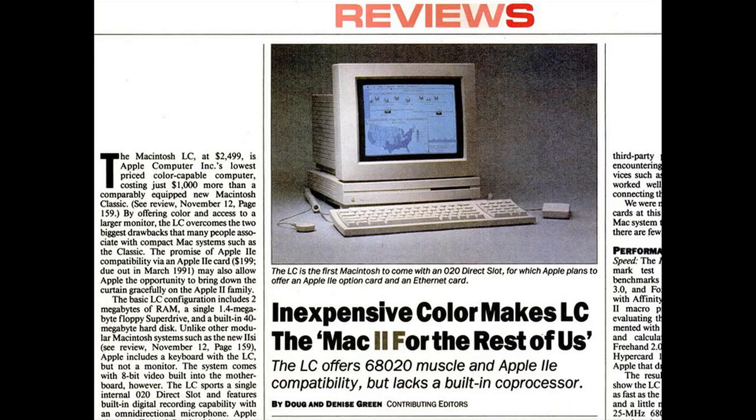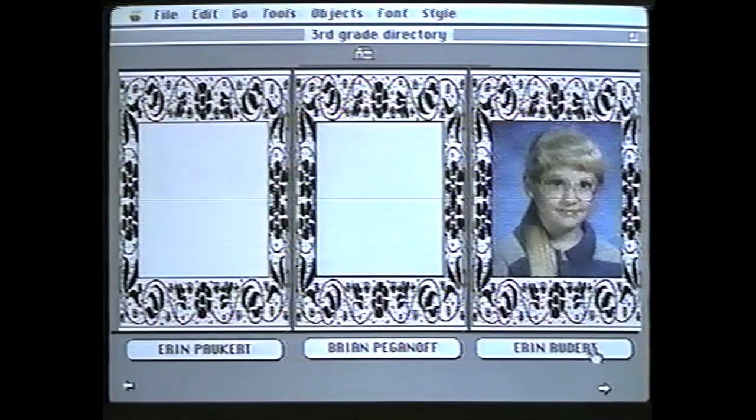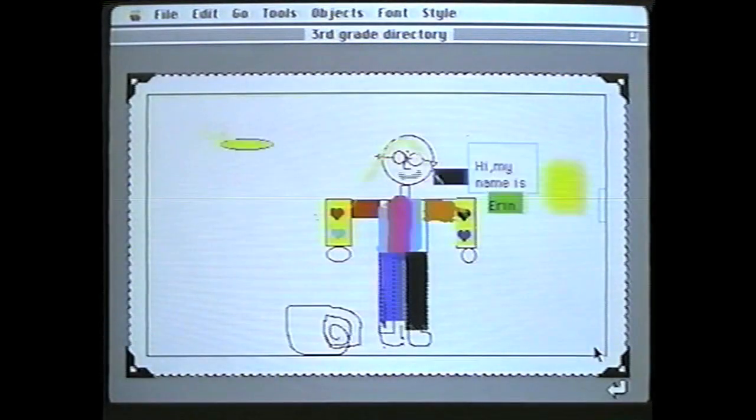Regardless, the media and consumers welcomed the appearance of a low-cost color Macintosh, allowing them to overlook the limitations. Anyway, the 1990 LC introduction continued by interviewing 4th, 5th, and 6th grade classes who were given pre-release LCs to work on. The value of this exercise seemed dubious at best.